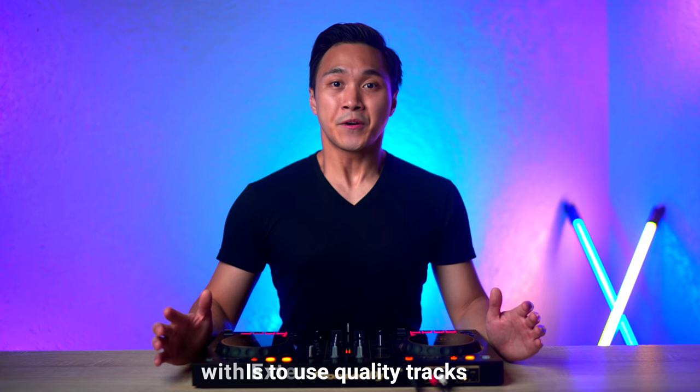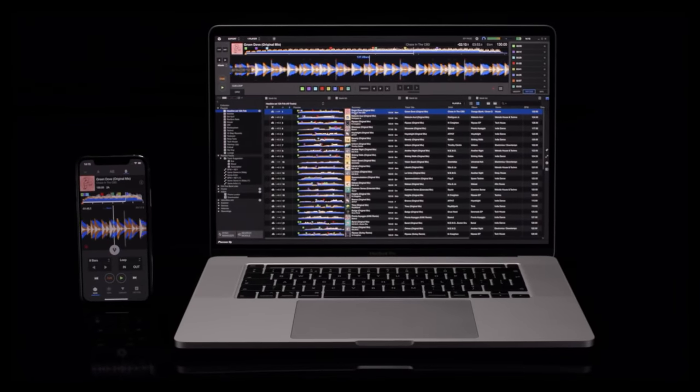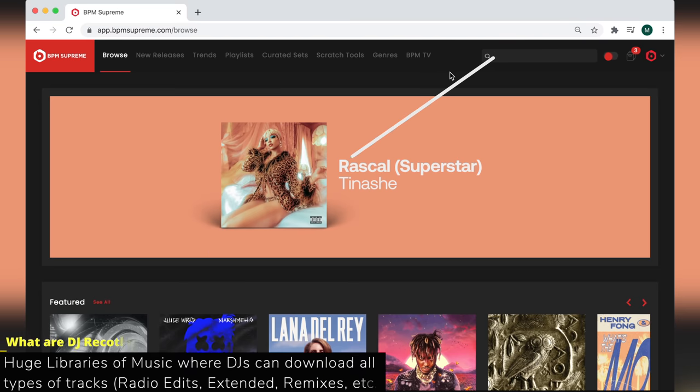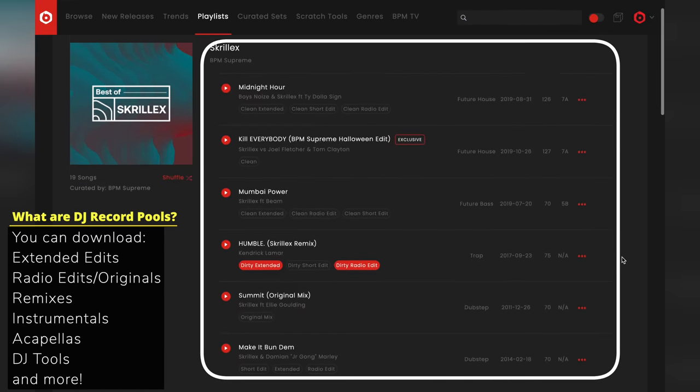One of the best ways to ensure you're able to apply all those mixing techniques is to use quality tracks with extended intros and outros. And pro DJs like myself and Dimitri Vegas and Like Mike download acapellas, instrumentals, and tracks with intros and outros from DJ record pools. You can think of DJ record pools as huge libraries of music of all genres where DJs can download all the tracks they could ever need.